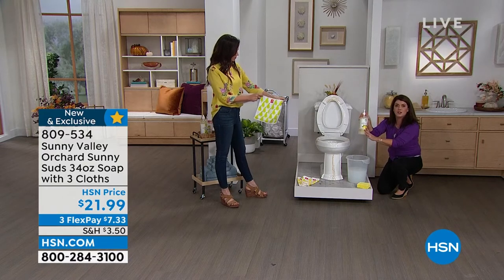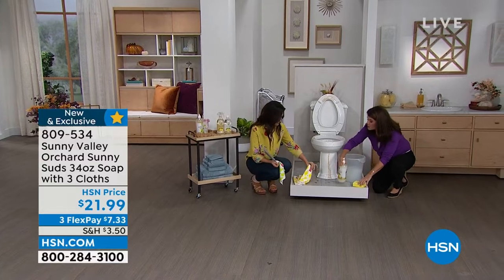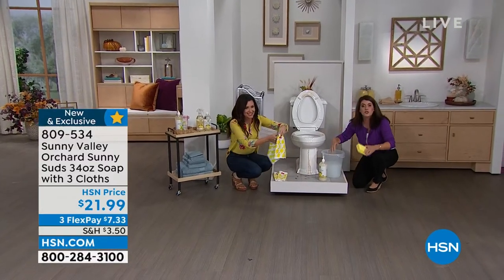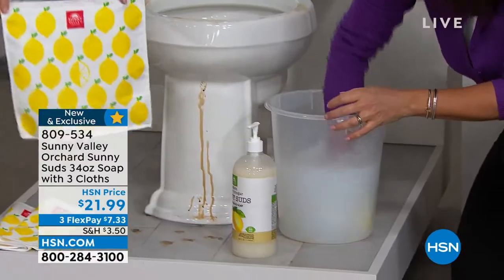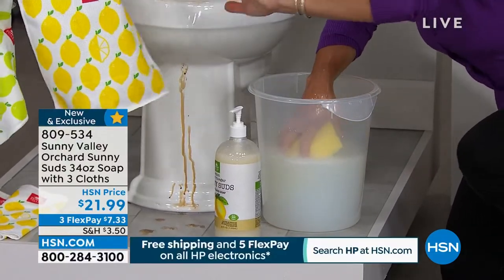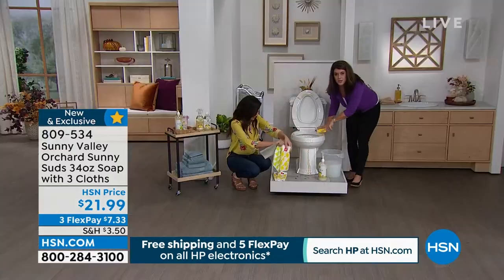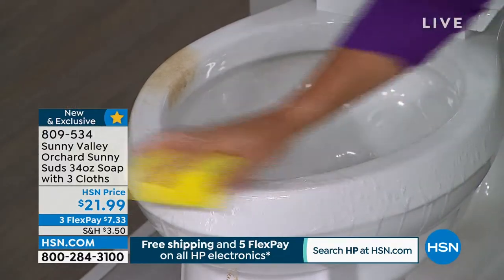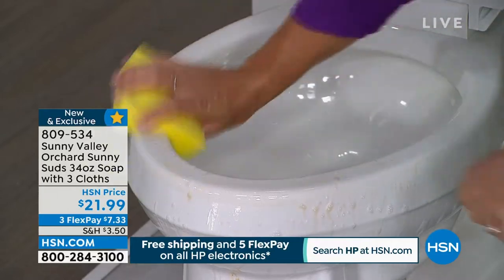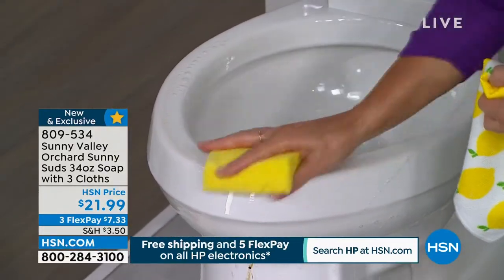So here we go. We got our lemon, okay? Take your little lemon. I know, it smells so good. Look at how gorgeous. It smells so great when I just put it in here, okay? Aren't they cute? And again, guess what? We listened to you. These are not microfiber, okay? You can put them in the wash. Here we go, let me clean the toilet. And then watch what I'm gonna do. Watch how the Sunny Suds just breaks it down, okay?